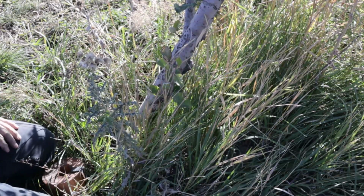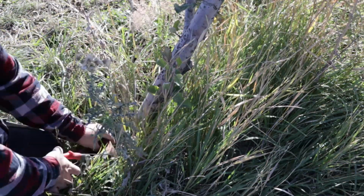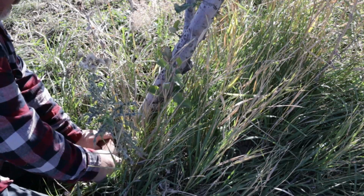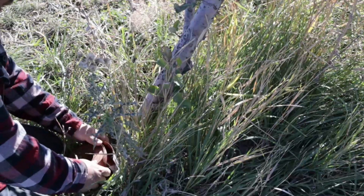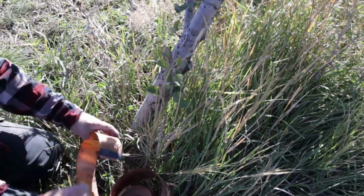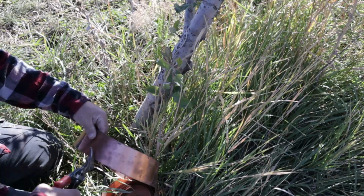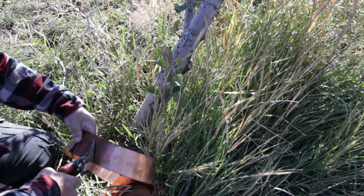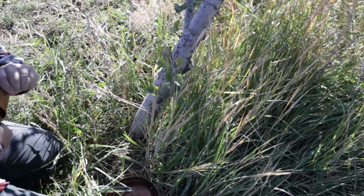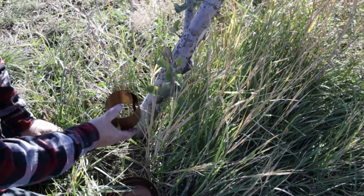Where did I put my knife down at? Dang it. I'm almost scared to cut this tape. A lot of times this stuff really wants to unwind in a hurry. That's not too bad. Maybe 16 inches. I'm hoping I could wrap this up tight and it would spring itself, but this particular copper is not super springy. May have to go get a rubber band or something.